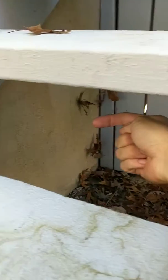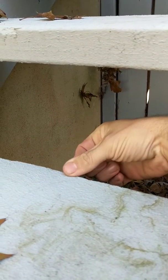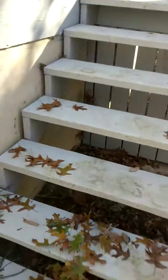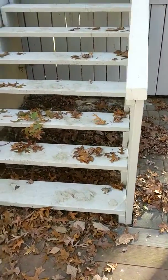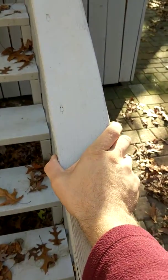This way you can come from behind the stairs and you can screw it into this beam right here, and then we can screw it down. So we have 1, 2, 3, 4, 5, 6, 7, 8. We have 8 risers to do. The other issue is this is not a graspable handrail. This is not the code.